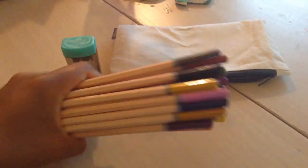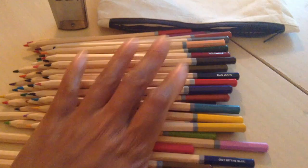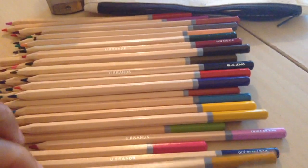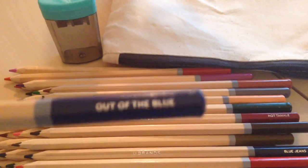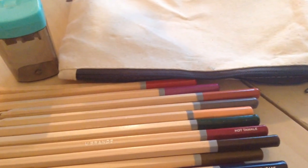Another great Costco find are these art pencils, and they are all natural. I absolutely love them, and it comes in a pack. I believe this is about 50 of them. It has the sharpener. It came with the pouch as well, and I love them. They color very vibrantly, and I also enjoy these little names they have. Just Peachy. Out of the Blue. I mean, these names are so cute. Raspberry Tart.